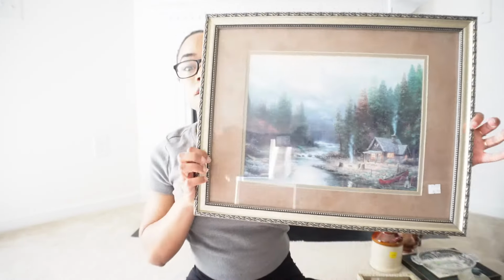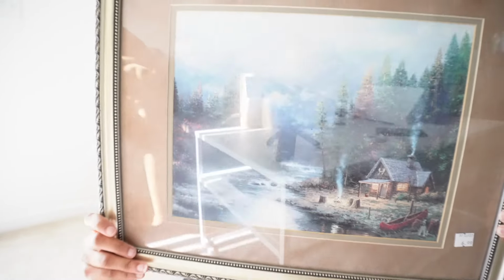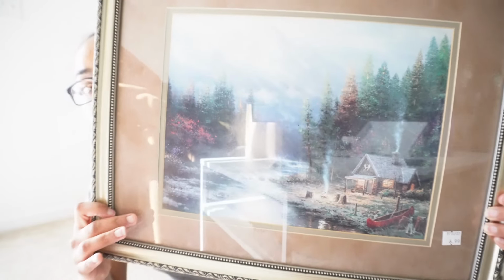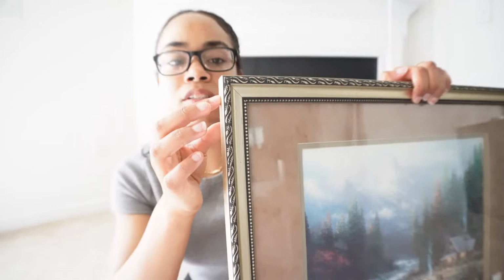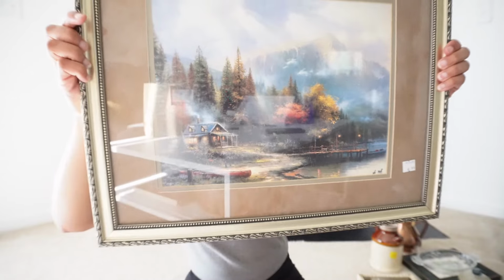The first thing that I got were these sets of these two prints, and I just thought that they were so beautiful. Just this really pretty, calm, cabin-like atmosphere in these really big frames. Thinking about rub and buffing these to change up the gold, because I don't think this is real gold or anything. So you can just change up the color to make it look a little bit more authentic. And so this was the other picture.